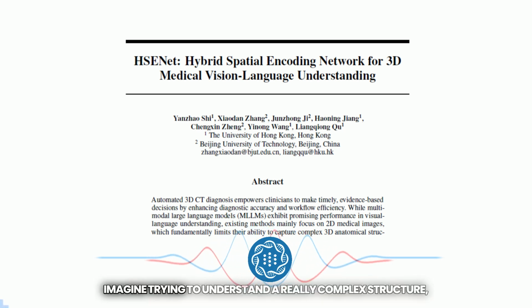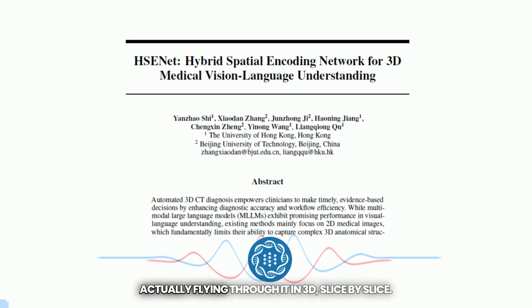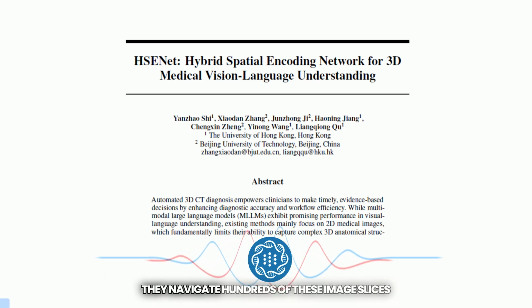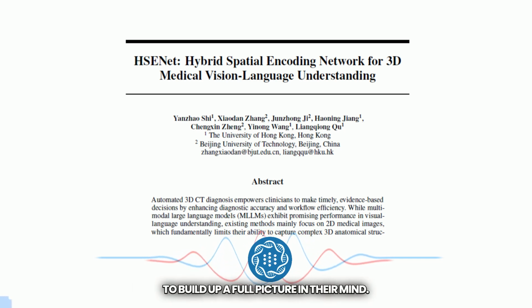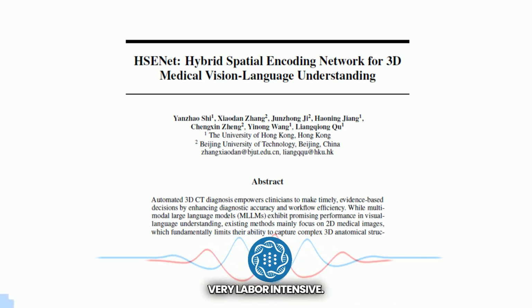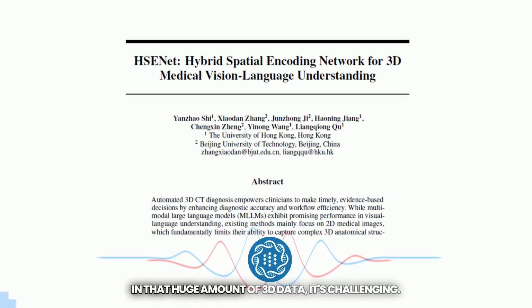Imagine trying to understand a really complex structure, maybe like a building, not just from photos, but by actually flying through it in 3D, slice by slice. Well, that's kind of what radiologists do with CT scans. They navigate hundreds of these image slices to build up a full picture in their mind. It's incredibly detailed work. Very labor-intensive. And even for experts, spotting every tiny little thing in that huge amount of 3D data is challenging.